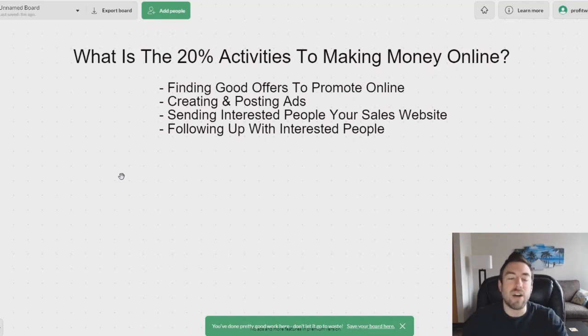But everything else, right? Designing your Facebook cover picture, engaging with a ton of people on their content, getting in conversations with people. All that stuff is really the 80% that is not directly related to increasing your bank account.